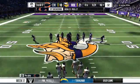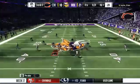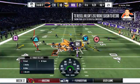The Bears on third down. They've been very good, 5 for 7 thus far. This is 3rd and 17. They'll bring a receiver in motion left.